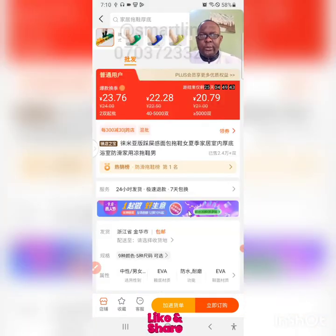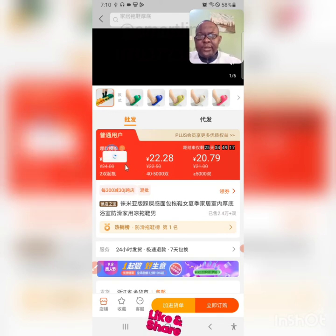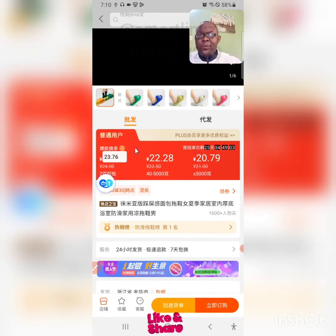You see? In this profile, for you to read what the supplier is trying to say, you simply drag this translation icon, place it on top of anything you want to translate, and it is going to translate for you. Say 2 pairs. So this supplier is going to sell this item at 23 yuan if you're buying 2 pairs, at 22.28 yuan if you're buying from 40 pairs and above, and at 20.70 yuan if you're buying from 5,000 pairs. That's why I said this platform is mainly for wholesalers.